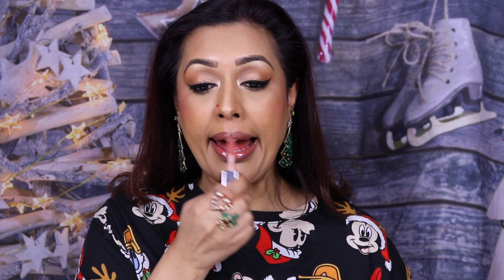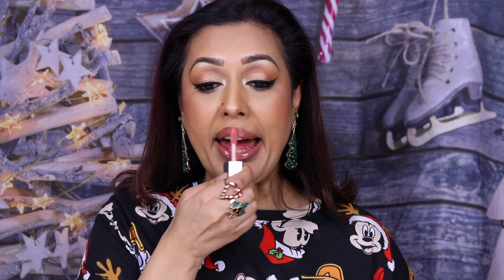I think it's another absolutely stunning shade and a lot of you will love this. The next one is Fenty Glow, and this is described as a universal rose nude. So a lot like the original first ever Fenty Glow shade that came out. This is basically its more pigmented counterpart.